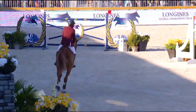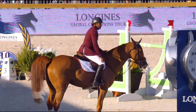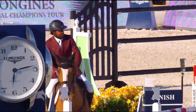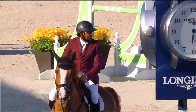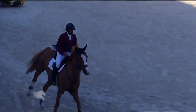Well, now to Bassem Hassan Mohammed. This is the Qatari rider with Balobeda Harlong, 12-year-old by Balobeda Rouet. Looked so impressive in the first round. Riley was part of the squad qualifying for the Olympic Games in Rio, and that was back a few weeks ago, back in February in Abu Dhabi at the Longines President's Cup in Gantoot, adding to that Asian Games gold last year. And this was a horse that really impressed you, wasn't it?